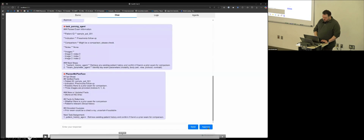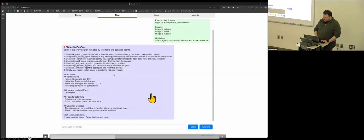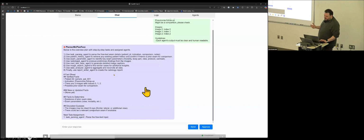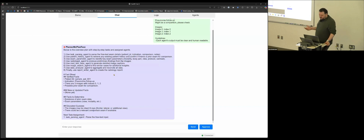and so you want the agent to find that previous exam. The agents start by generating an orchestrated list of steps to perform these tasks for you. For example, we need to parse out what's going on with the prompt and make sure: is this a comparison or not? Is there any extra information in there that I should be aware of? I need to look up the patient history and see if there are any relevant details there. So maybe they have a chronic condition, or, in this example, there's a comparison that is required.